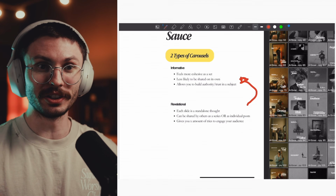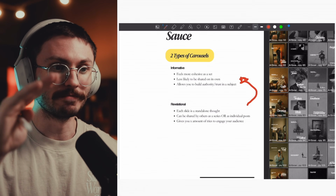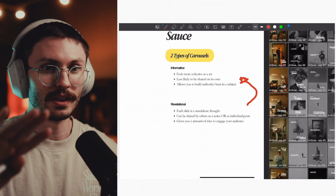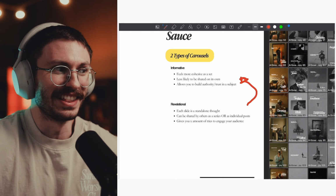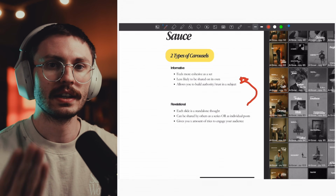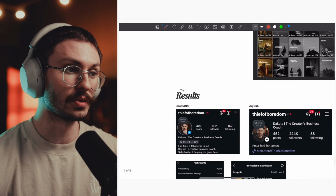Anytime you post a reel, if it shows up on their feed and they don't watch it, they don't watch it. And you get no more chances. Honestly, that just sucks for the creator, because you get no extra chance to try to capture the attention of your audience. So this is why I think carousels do so well, and this is why they've done so well for me.